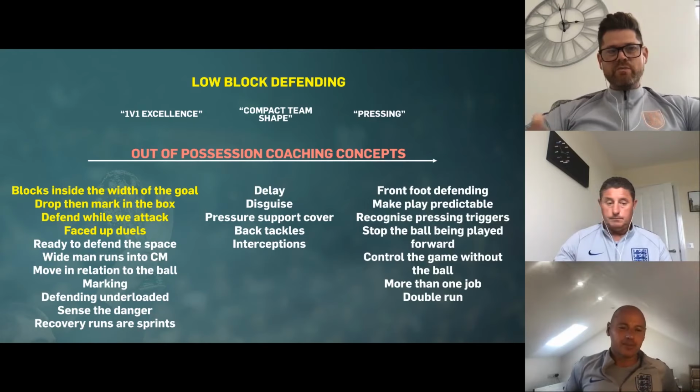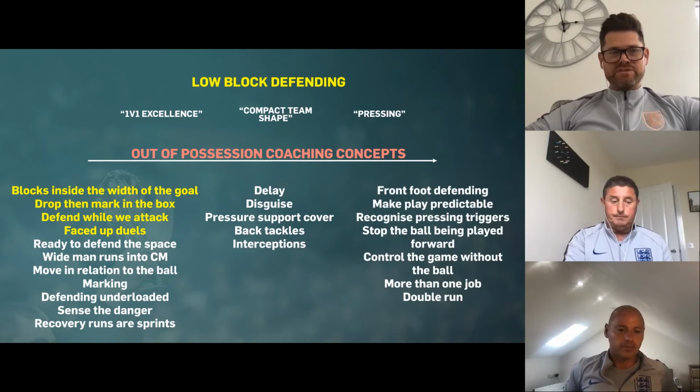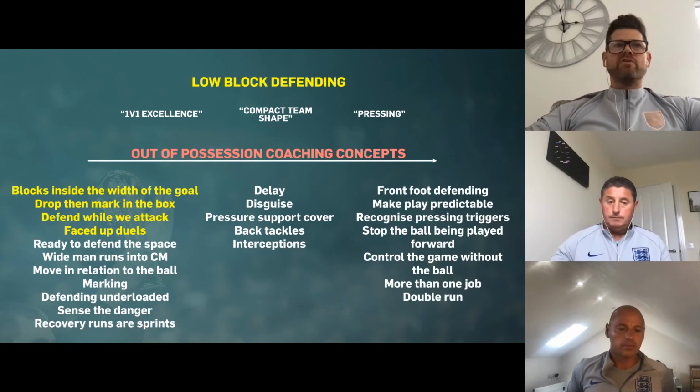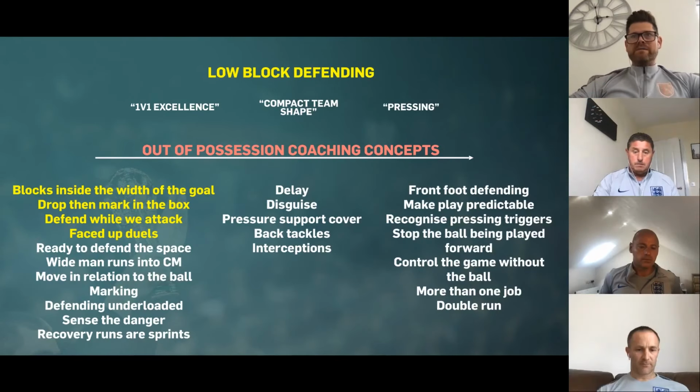For us, we would do exactly the same sort of stuff. And we would use some of them as building blocks. So, for example, it doesn't matter whether you're in transition, moving into a low block, or defending aerial threats, sustained attacks from wide, or dribble drivers centrally, blocking off that central width of the goal area is absolutely paramount.